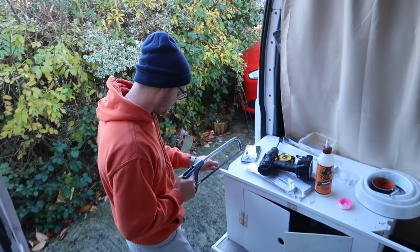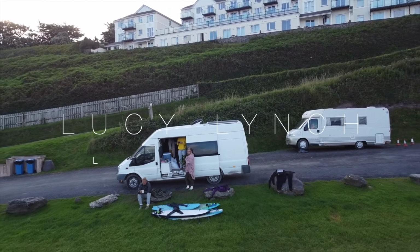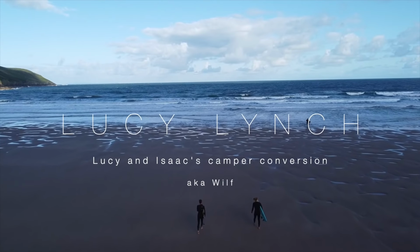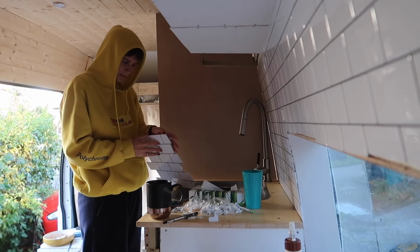Welcome back to another van video, and we're actually kind of outside again today because it's a really, really nice day. We've just been to Wicks and bought that and some other bits, but look, it's sunny. Isaac's just cutting off the plastic trim to go on the cupboard doors. I'm just about to peel and stick tile this, which is very exciting. So yeah, let's do that. I'm scared. It's always really scary putting on the first one.